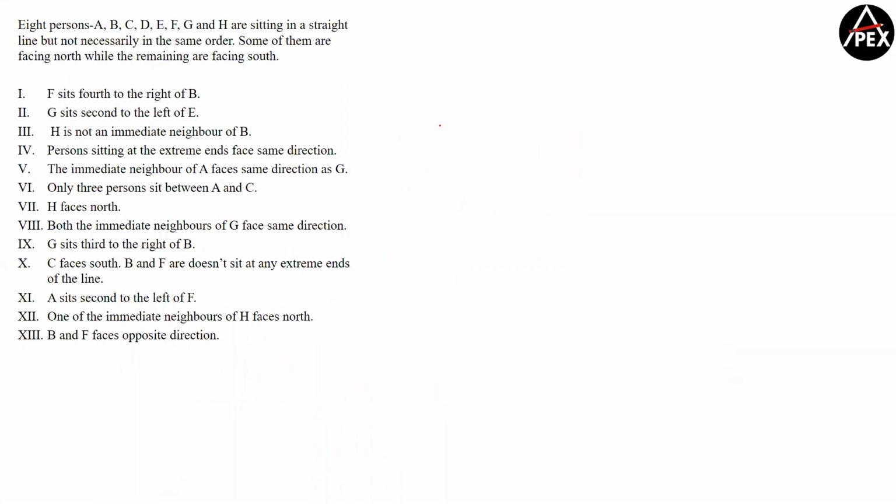we have 8 people. So 1, 2, 3, 4, 5, 6, 7, 8. But not necessarily in the same order. Some of them are facing north, while the remaining are facing south. Okay, we do not know which direction they are facing. Now F sits fourth to the right of D. G sits second to the left of E. Okay, H is not a neighbor of D.